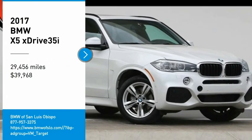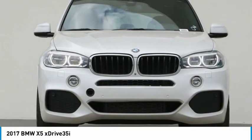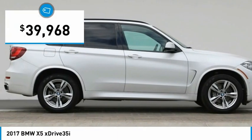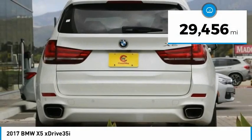Stop by and take a look at the 2017 X5. The BMW X5 is an award-winning performance, space, and efficiency vehicle and is priced below $40,000. This vehicle has less than 30,000 miles.